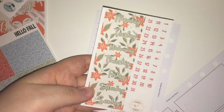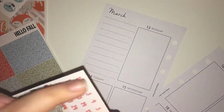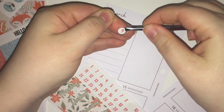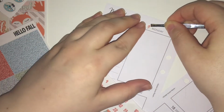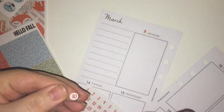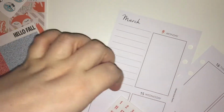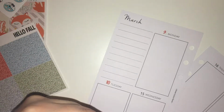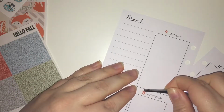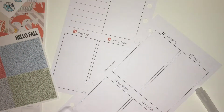I am not going to be using my date cover-ups, but I am going to be using the date dots. And this is the week of the 9th of October. My inserts are by the Ultimate Planner Success, and this kit is in her regular matte, because I'm a matte girl. This is the standard week on two pages, because that is what I'm currently using.